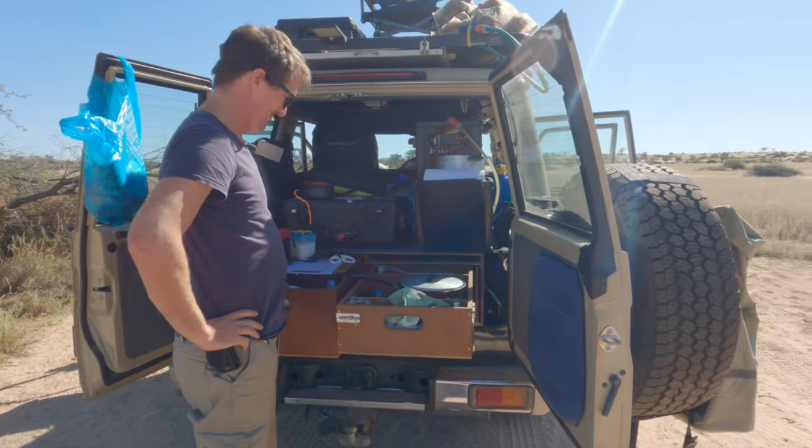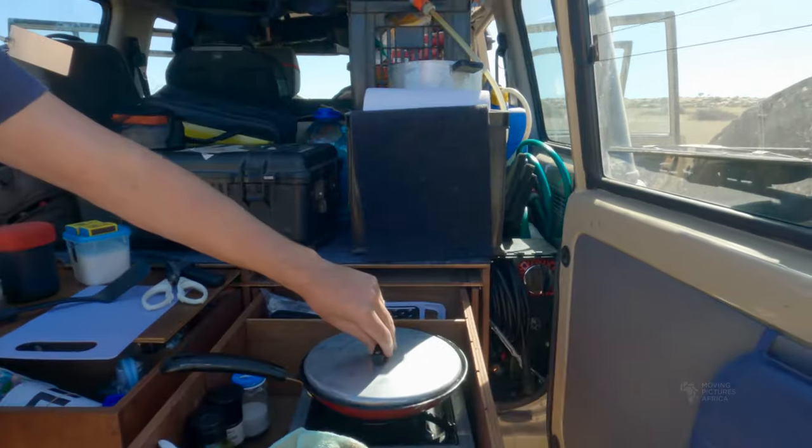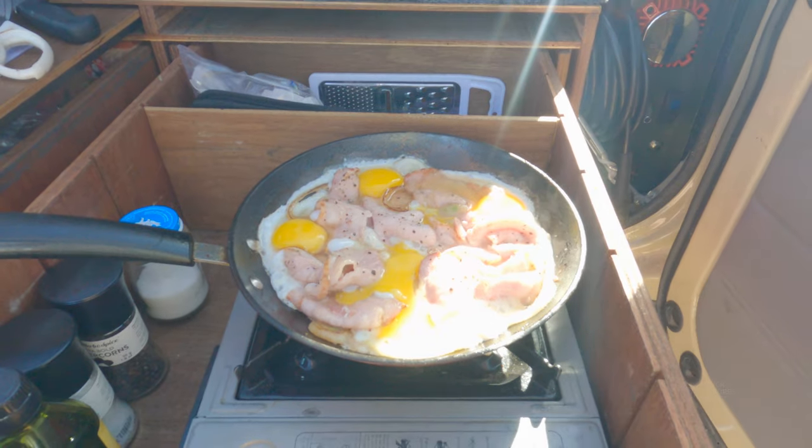In Mabuasehube, you are allowed to get out of your vehicle wherever you feel it is safe. So we usually prepared our meals in the field.